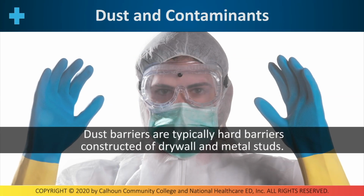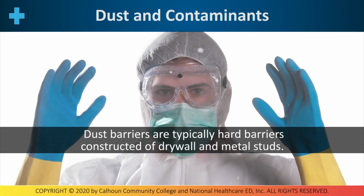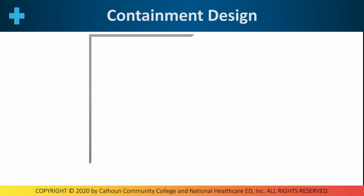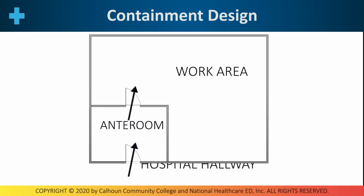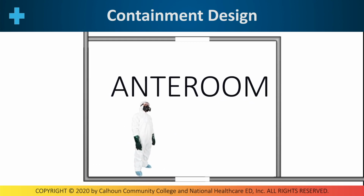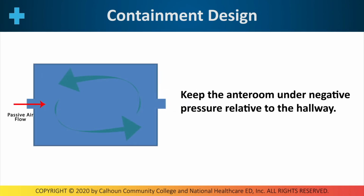Dust barriers are typically hard barriers constructed of drywall and metal studs. These barriers are typically built from the concrete ceiling deck to the floor. When constructing a containment for a large and long-term project, you should include an anteroom. That is the first room you will enter from the hallway. The anteroom is where you will put on your Tyvek suit with head and boot covers as well as personal protection equipment. The anteroom must be kept under negative pressure relative to the hallway.